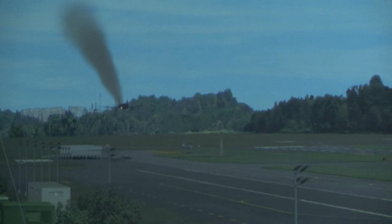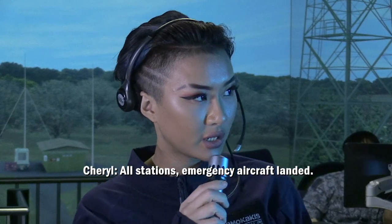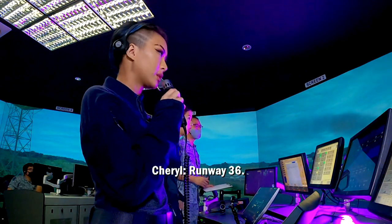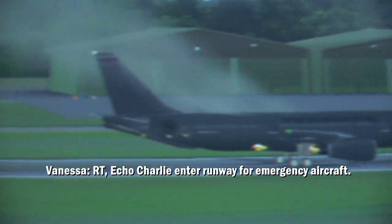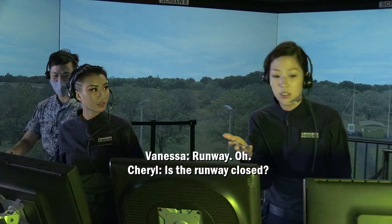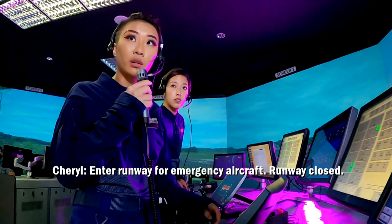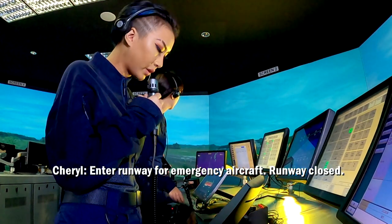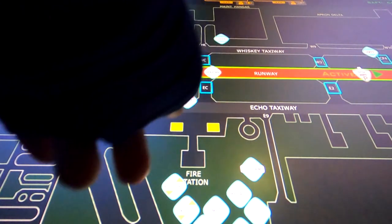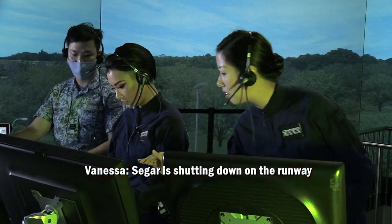Echo Charlie. Okay, it's coming down. Yikes. Oh my goodness. Okay, you prepare to clear the... Yeah, I prepare to clear it. All stations, emergency aircraft landed. Runway 36. RRT, Echo Charlie, enter runway for emergency aircraft. Runway closed? Runway closed. Okay. Okay, right. RRT, Shepherd, Echo Charlie. Enter runway for emergency aircraft. Emergency aircraft, runway closed. Shepherd RRT, roger. Let's go! Sega, roger. Sega is shutting down on the runway. Roger.